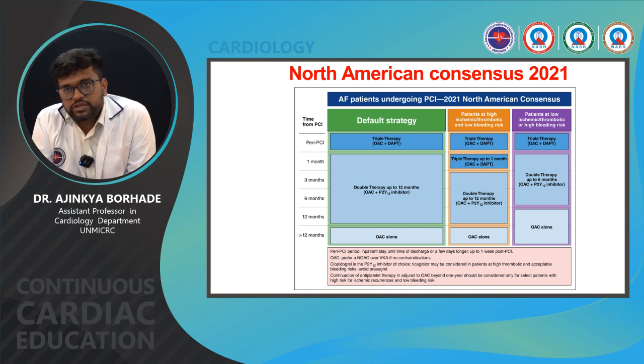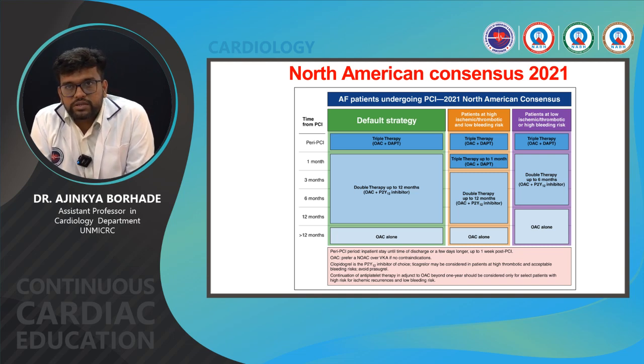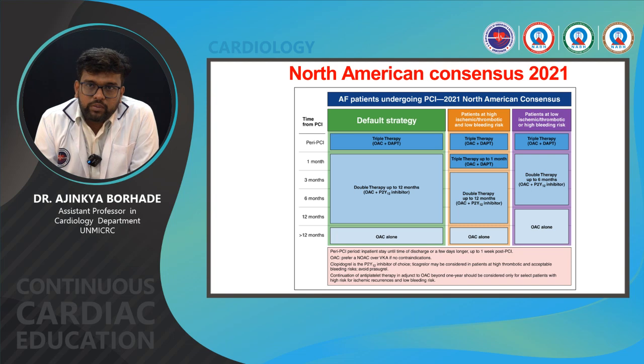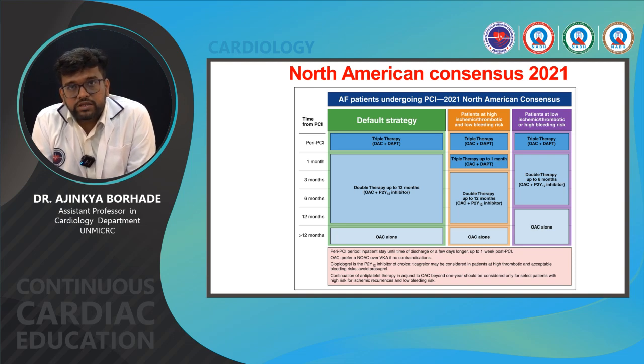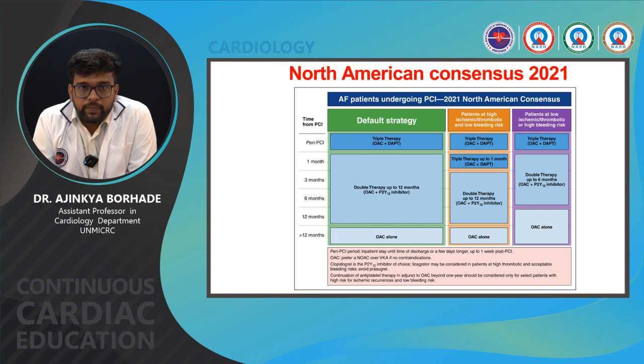But the duration of this treatment is less, that is up to 6 months only, because the bleeding risk here is high and the ischemic or thrombotic risk is slightly on a lower side. Hence, they continue the double therapy for 6 months, and after 6 months the P2Y12 inhibitor is dropped and the patient continues on oral anticoagulant alone. This is the trade-off between the default strategy for patients with high ischemic and thrombotic risk and the strategy for patients with low ischemic and thrombotic risk.